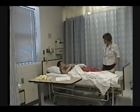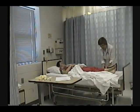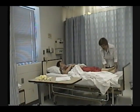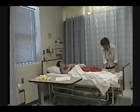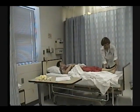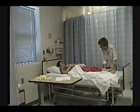Good. Any numbness or discomfort anywhere? No, ma'am. Okay. If your patient was on bed rest for some time, you'd want to check for a Homan sign. What you can do is put your hand just gently under here and see if you feel any heat or any redness that you see. She doesn't have any. Take her foot and gently flex it towards the head of the bed. How's that feel? Fine. No discomfort.